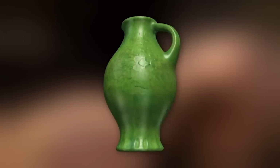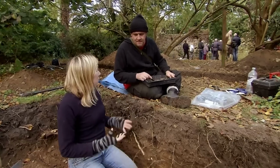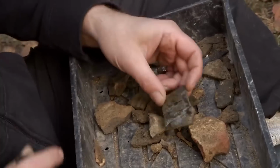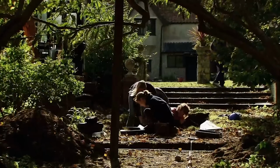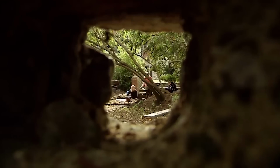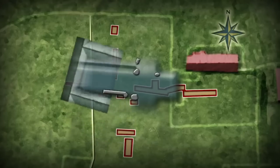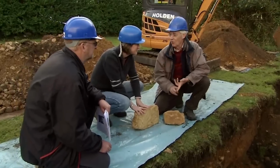Could this be evidence of the refectory or dining room Mick suspected was here? Well, probably not. One pot doesn't make a refectory. Yes, there was a building here, but not the one we're looking for. If it had been part of the cloistral range, there would have been hundreds, even thousands of bodies laid to rest around here. So, after three days of searching, Mick has conceded that the cloister must have been on the north side.